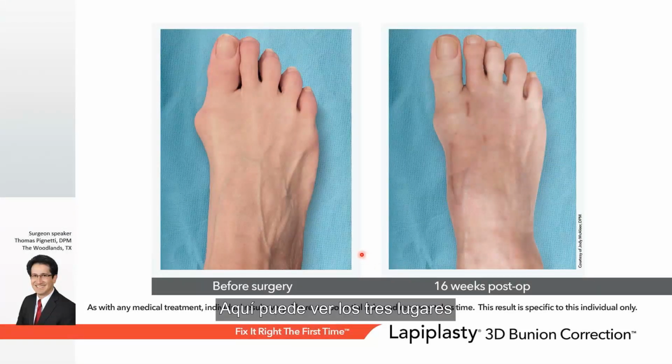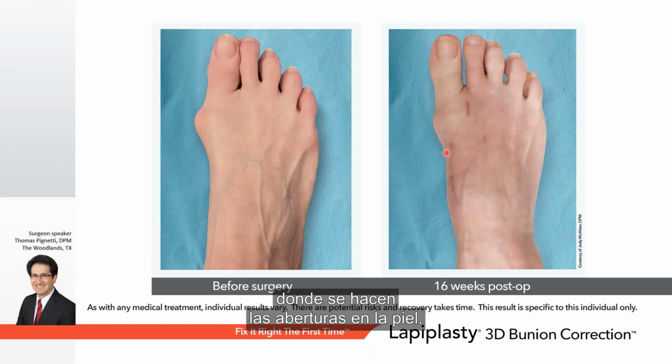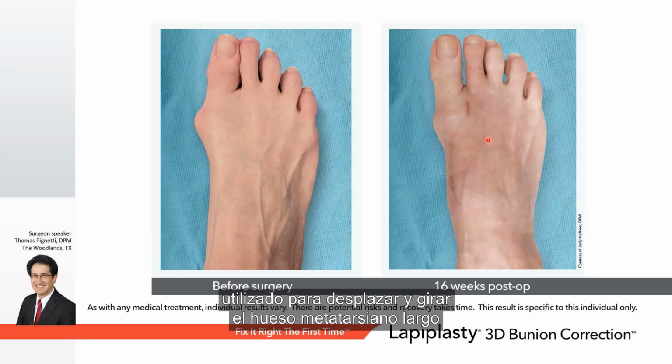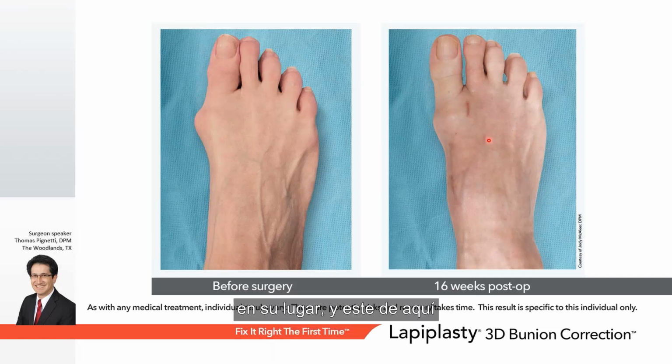Here you can see the three sites where the opening in the skin are made. Okay, the largest here is where the correction mostly is made, where most of the work is, where the bone manipulation is performed, and the plates and screws are used to secure that unstable joint. This very, very small one here is where part of the positioning instrument used to shift and rotate the long metatarsal bone in place is inserted. And this one over here is the one where the tight ligament tissue that I mentioned before is released.